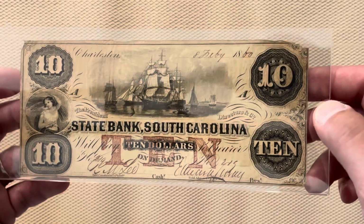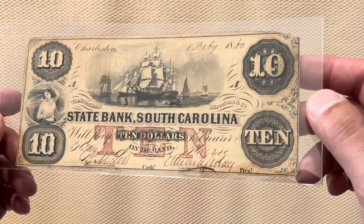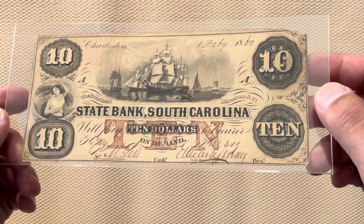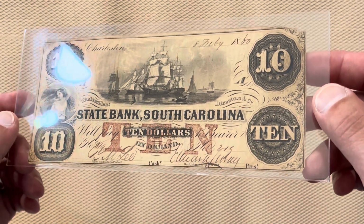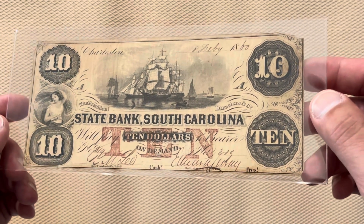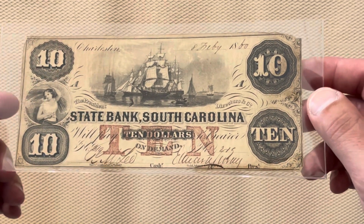Corner missing, but you know, these are very old and they're not remainders. These are strictly speaking obsoletes that were used. These were issued and circulated back in the day in South Carolina.